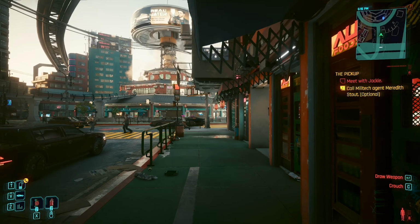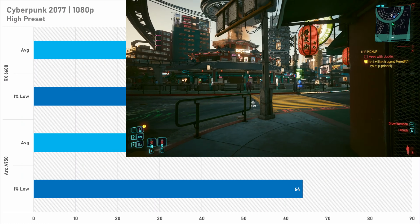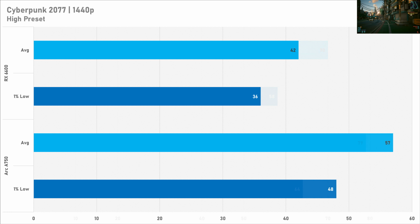At 1080p, Cyberpunk 2077 sees a win for the Arc A750, as the RX 6600 was trailing it by 11% with the average frame rate, and just overall, the Arc A750 sees a pretty comfortable win here. And raising this up to 1440p does see the Arc A750 stretch its legs even further, as it got a much better average and 1% low frame rate compared to the AMD graphics card. So if you wanted to play Cyberpunk 2077 on a $200 new GPU, the Arc A750 is objectively a better bet here.